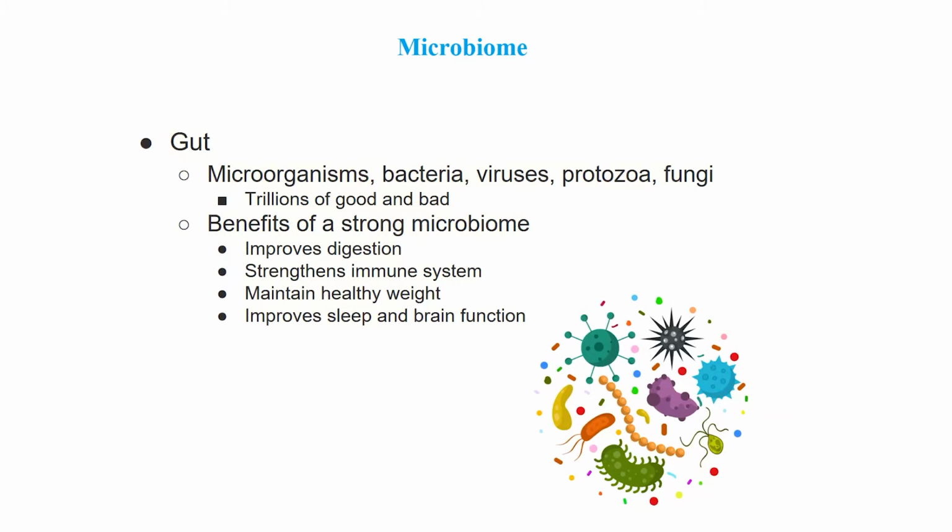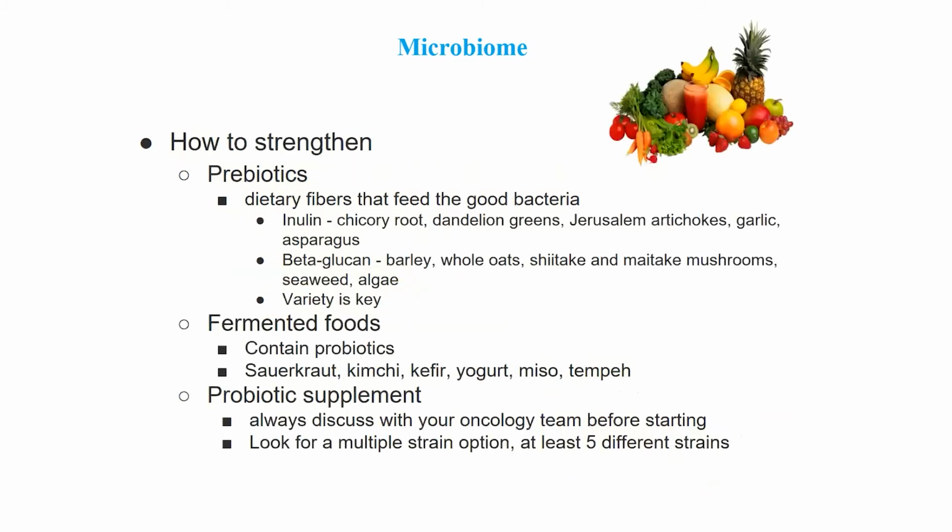and I don't want to go more in-depth about these today, but if you guys are interested, it could definitely be a future topic. So just let us know, and feel free to also email me or call me on the side. I can provide my information if you want more information about the microbiome. But how to strengthen our gut microbiome.